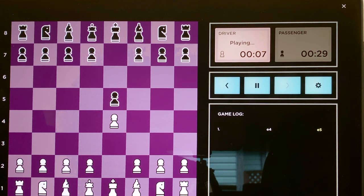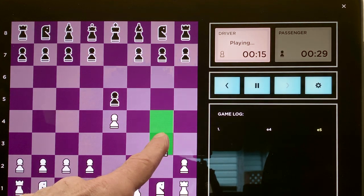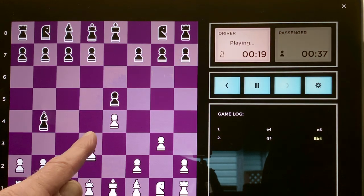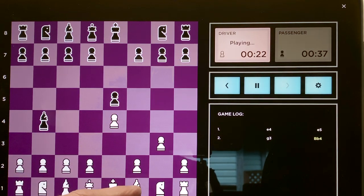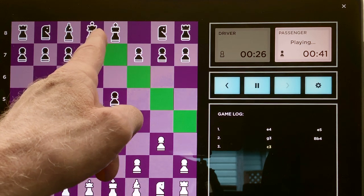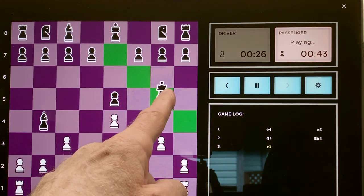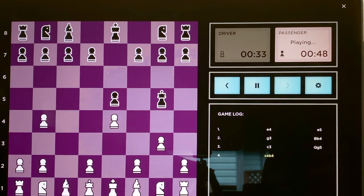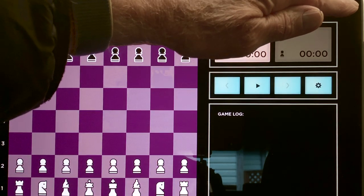I can move like that. Passenger can do this. I can move that all the way down to there. Janine does that. No, that will put the king in check. It doesn't let me. I like that. Janine does that. I come out with my queen like that. Her next move will be to take me. You get the idea. We're going to exit out of there.